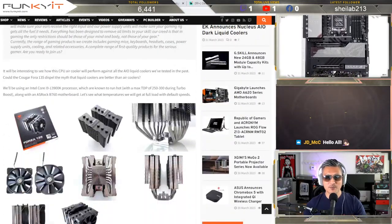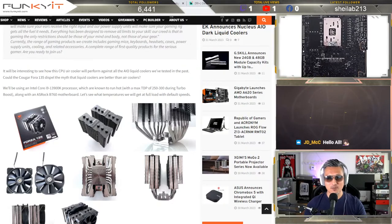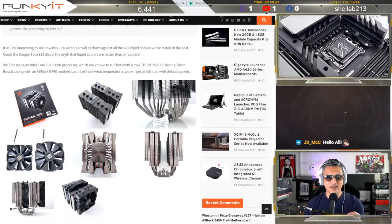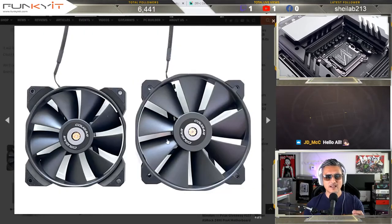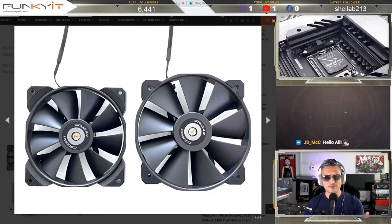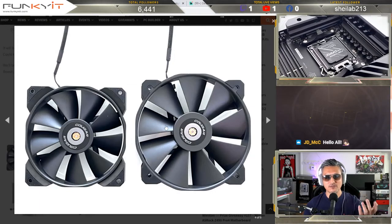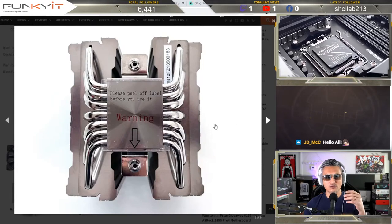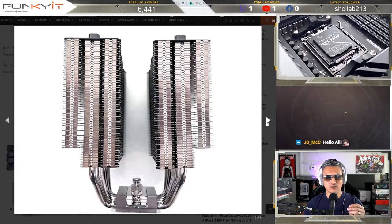It's got 7 heat pipes, a nickel clad copper base, dual fans. One is a 140mm fan, see that one right there, and the other one is a 120mm fan. I've configured it in a push pull configuration, so that allows me to have maximum air flow through the actual heatsink. That's pretty good.